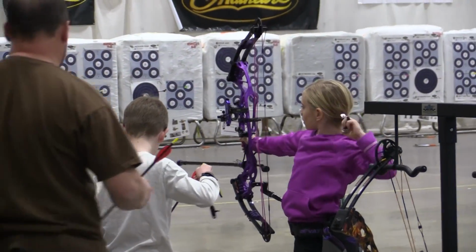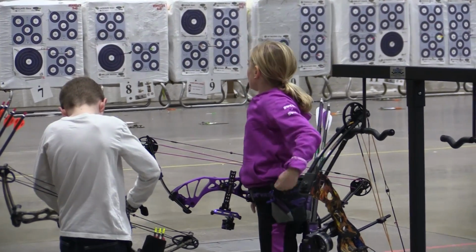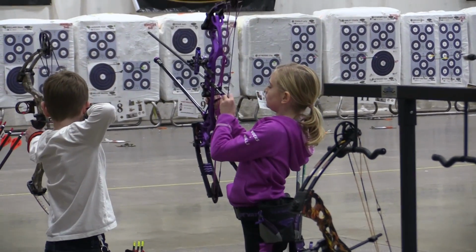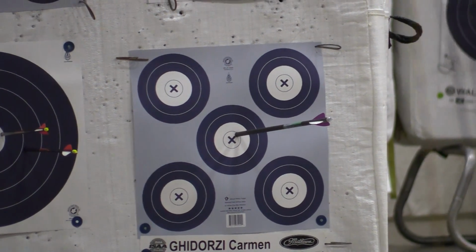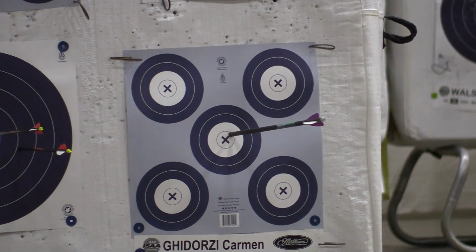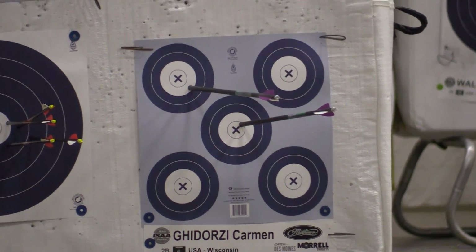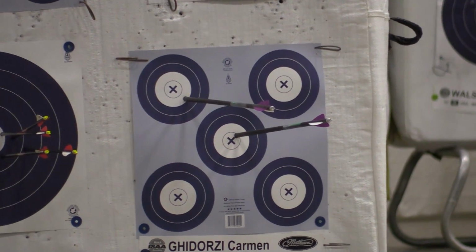Carmen from Wausau, shooting at 10 yards in the Cub division. And she's shooting really well. This is Carmen's target. She shoots at bucks and bulls like two, three times a week.